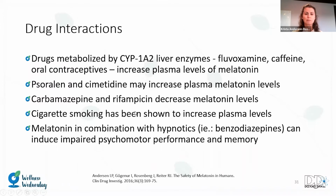So here's some more drug interactions. Drugs that are metabolized by CYP1A2 liver enzymes, such as fluvoxamine, an antidepressant, caffeine, and oral contraceptives can increase plasma levels of melatonin. This isn't necessarily dangerous, but just something to keep in mind. If you are giving somebody melatonin while they're using these medications, the effects could be greater for them.